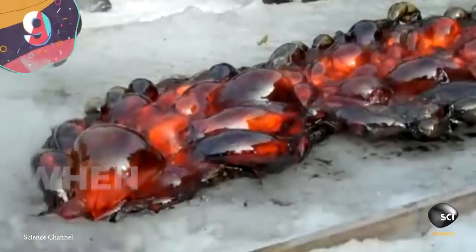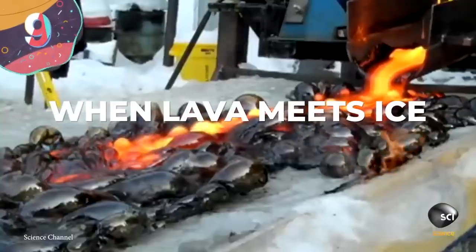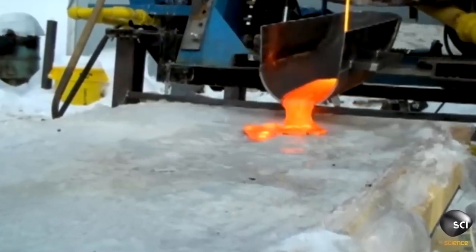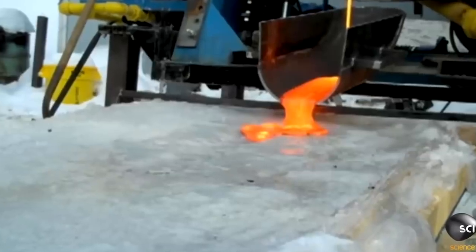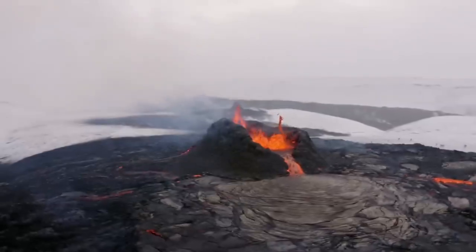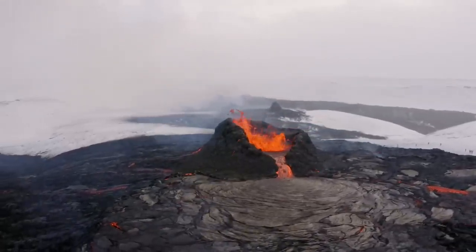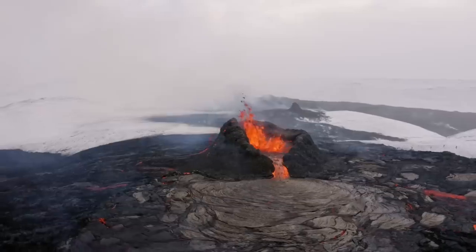Number 9. When lava meets ice. Remember Jeff and Robert from the National Geographic video? Well, they're back again with their rumbling lava furnace, in this video from YouTube's Science Channel, who tasked our dynamic duo with finding out what happens when lava meets ice. Neither of them had any idea what the results might be, but they made an educated guess that it would either explode or tunnel down into the ice. But neither of those things turned out to be the answer.